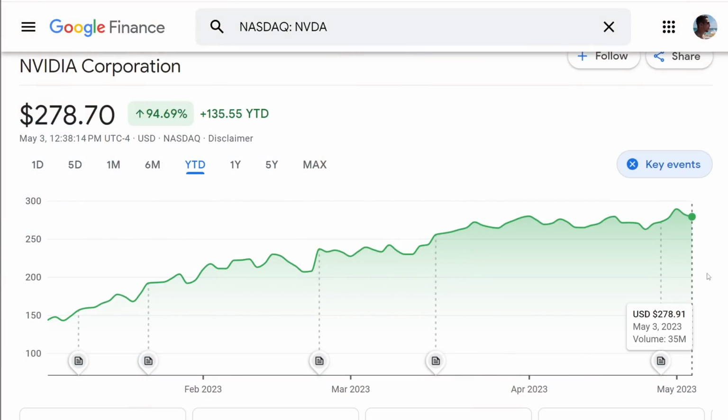Right now, there's just better investment opportunities. I mean, look at the investors that are invested in Coca-Cola versus the investors this year in Nvidia. One of them has seen massive increases.